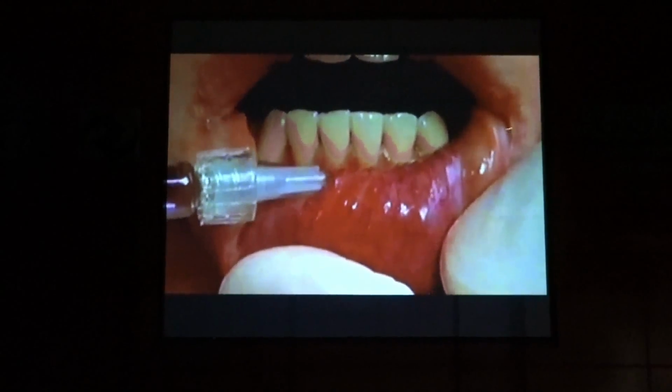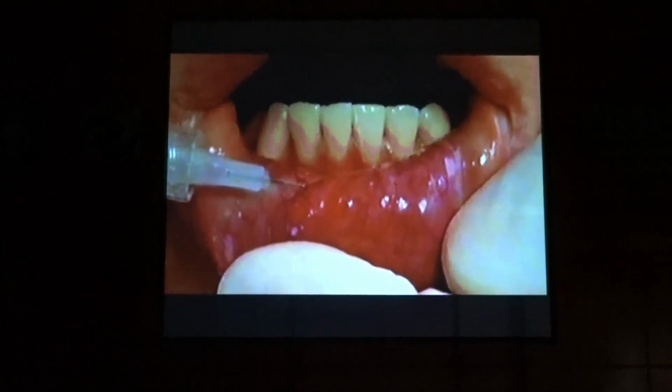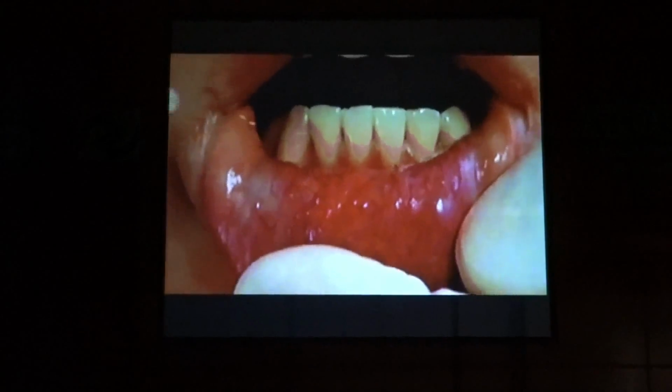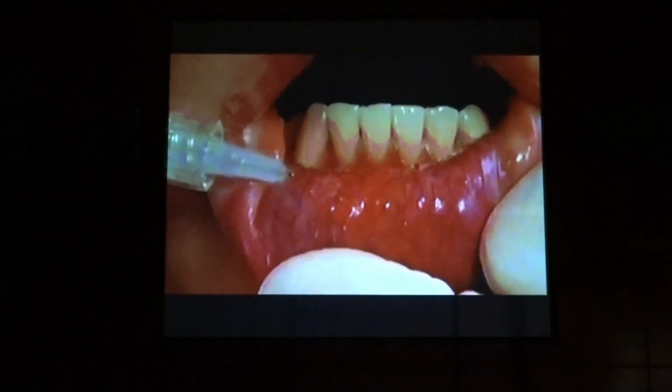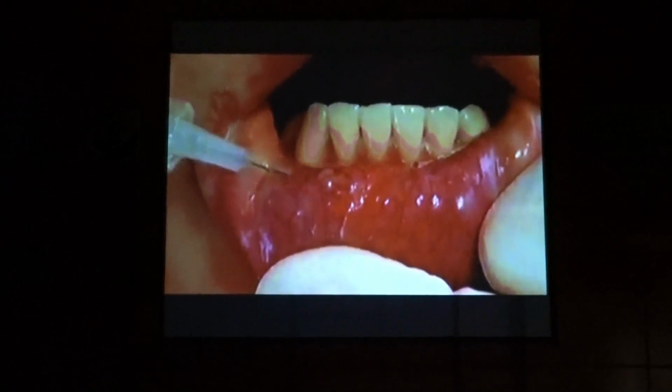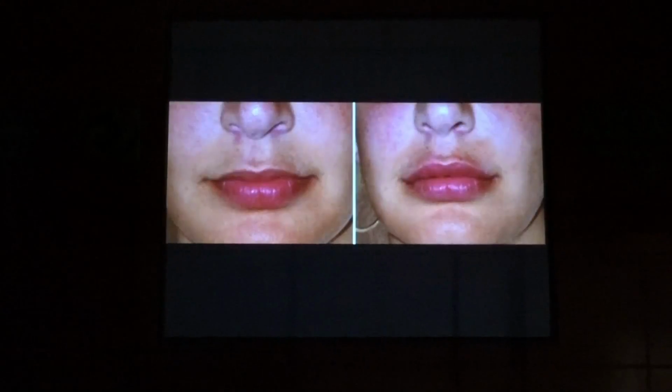There are other indications where the mucocutaneous junction can be heightened with the definition by injecting in a thread manner along the skin and the mucocutaneous junction. So these are all examples of how to increase the vertical volume as well as the outpouting of the lip by injecting fillers on the inner side.